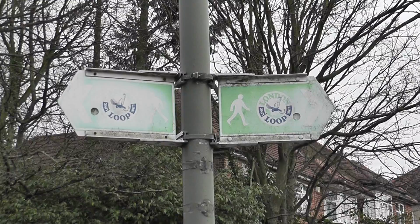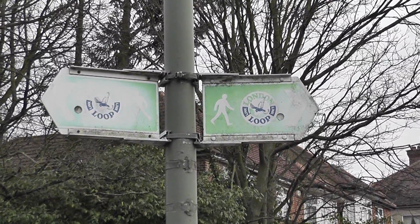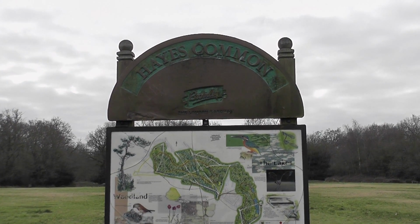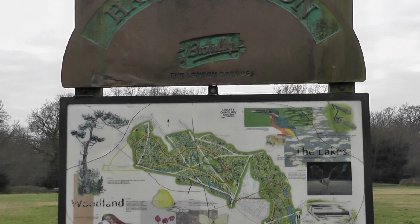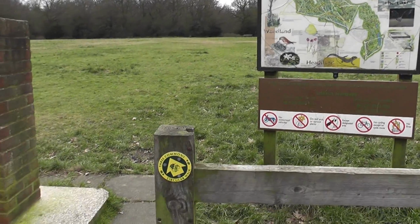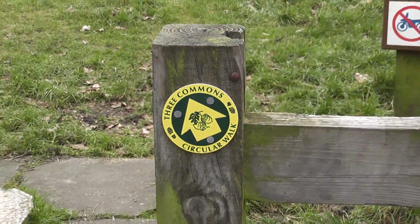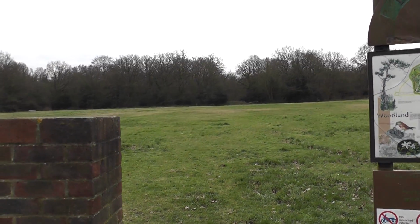So early on, point 1 of the text, I noticed we're following the London Loop. Early doors, walking up Station Hill. Point 2, reaching Hayes Common, London Borough of Bromley. Following something called the Three Commons Circular Walk. Onward journey is the middle path there ahead of us.